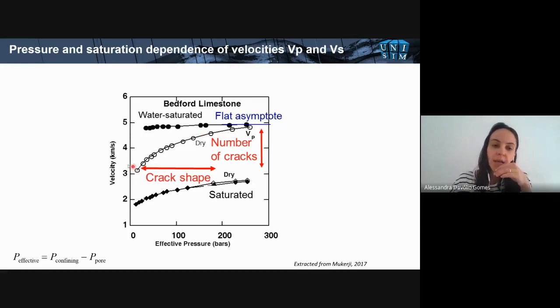So this is how the P velocity behaves according to the increase of effective pressure, which is the decrease of pore pressure, okay? So the velocity is increasing quite a lot for this rock. You see, it goes from 3 kilometers per second to 5 because of the pressure change. And these things are happening because some cracks are being closed and so on, and you're changing the structure of the rocks.